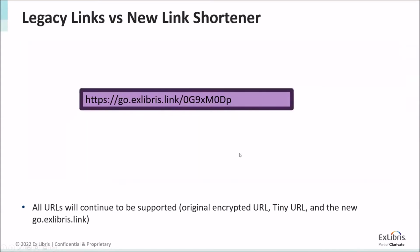All previous URLs will continue to be supported. The original encrypted URL you just saw, we used to use tinyURL, a third-party service, for the permalink piece. And now the new goexlibris.link, all of those should work going forward. But again, moving forward, all of your citations should use this nice shorter convention.